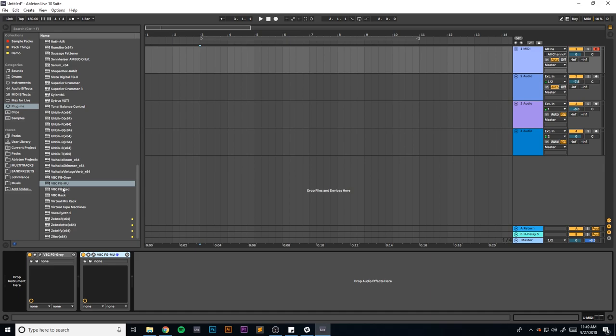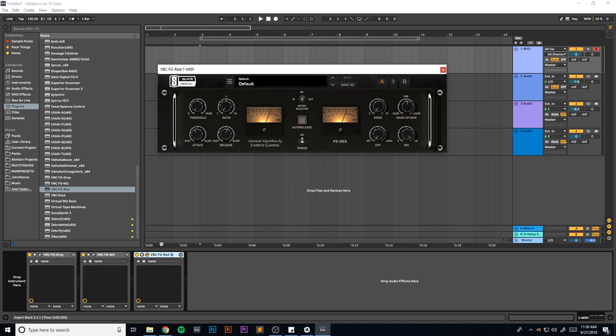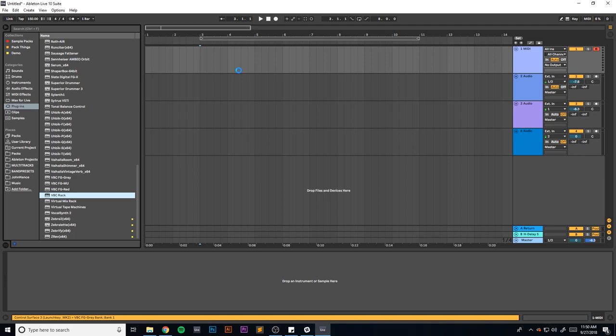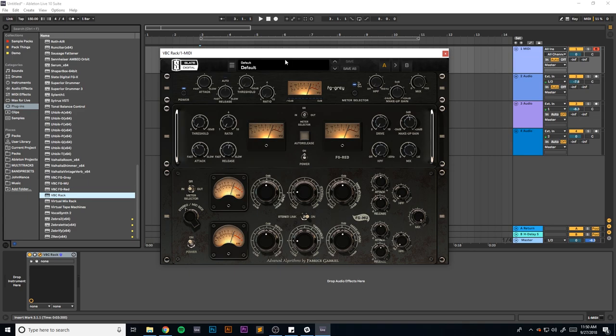FG Red, same sort of thing, came with it. Don't use it a ton, but I have used it in the past. A lot of these bundles just end up repeating themselves sometimes. FBC Rack, it's kind of all of those put in one. You can kind of switch them around. It's a virtual bus compressor rack sort of thing. I just typically use this top part, and it works perfectly fine for me.